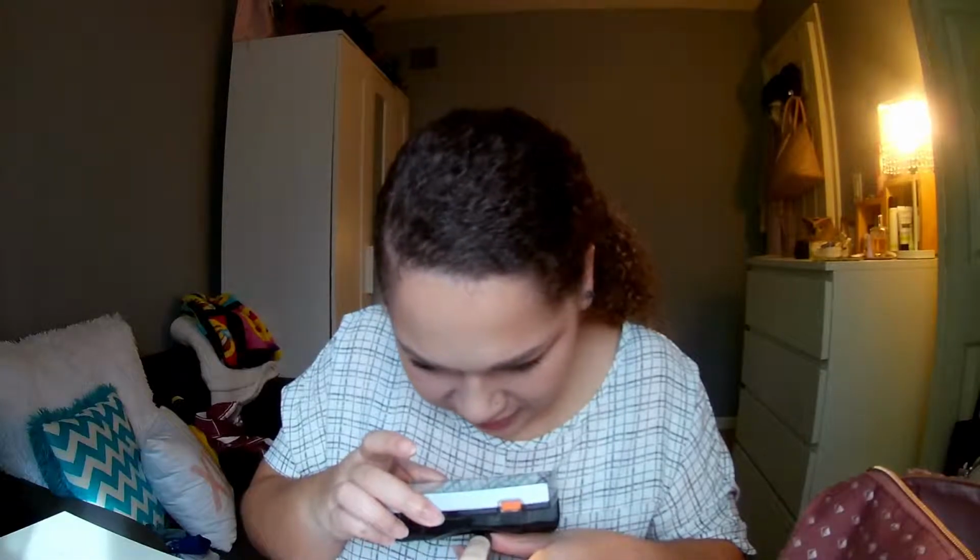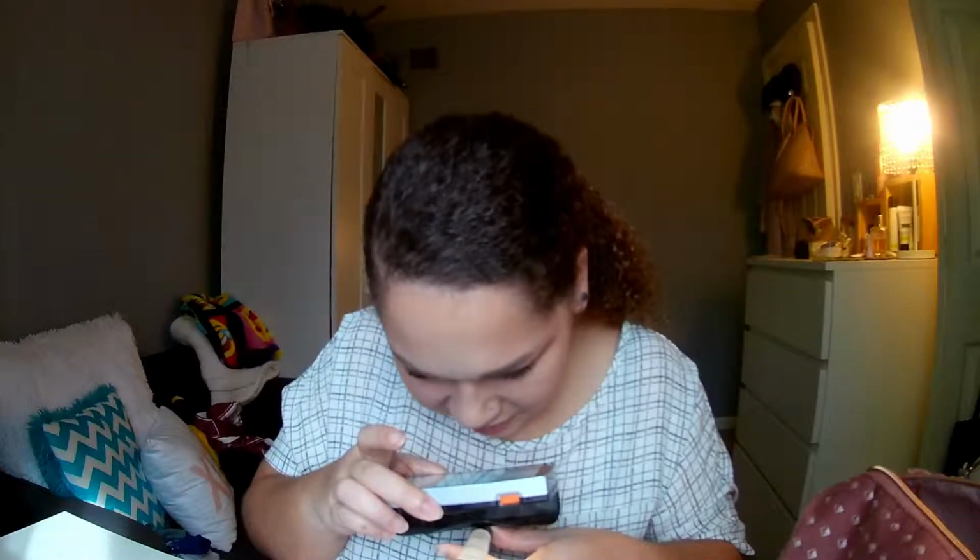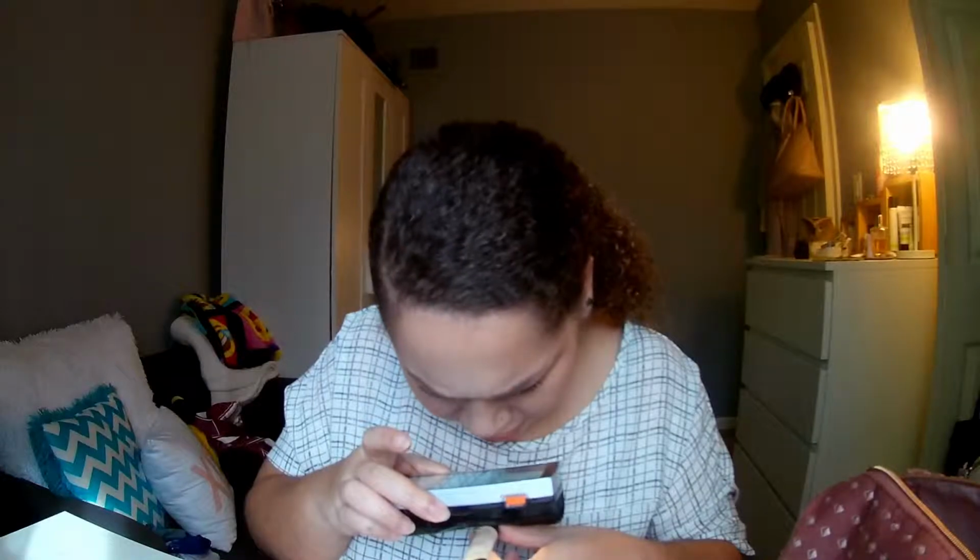Ooh, the next product I got is the Smashbox Photo Focus Primer. I'm super excited about that. Love that. Guys, there's still so much more stuff. Okay. The next product I got is the Garnier Skin Active Glow Boost Moisturizer.